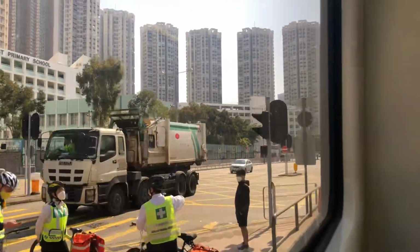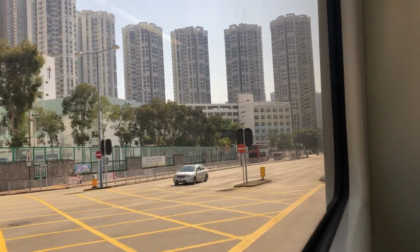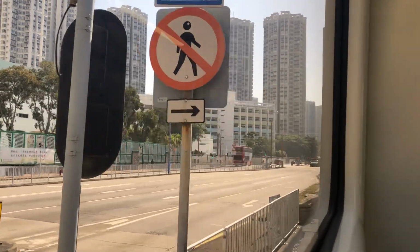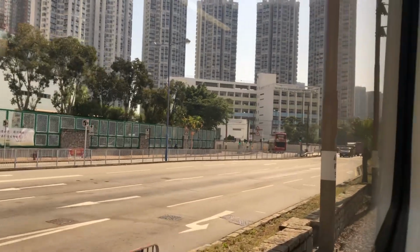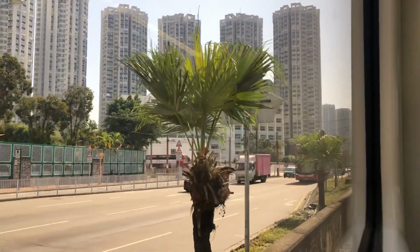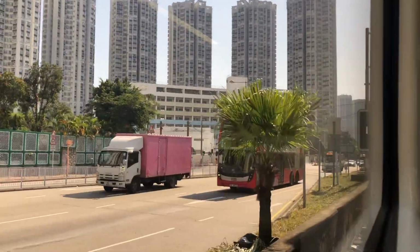Quite a lot of buses here. We got my local route over there. Is that my local route? No, that's 265B. That's not my local route. My local route is 269B, which goes to Hong Kong. From here, usually I do actually like to take that route. It's pretty useful.